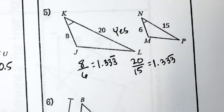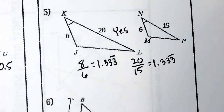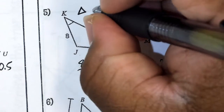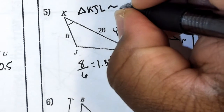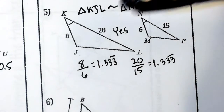Since that's the case, I want a similarity statement. Jorge, let me get one. Say it again. Say KJL. Thank you.